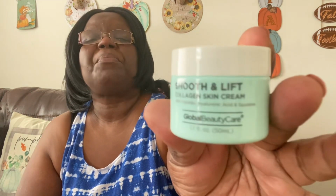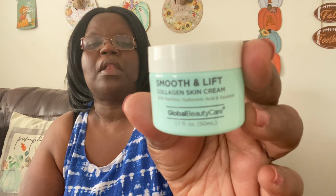And then this is just the Collagen Skin Cream. Let's open this up and see what this looks like. Okay, this is pretty. Pretty blue container. So that's what that looks like. This does not come with a seal. And we're gonna take some out. No scent. It does not have a scent.